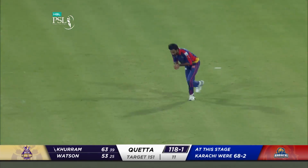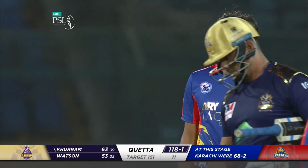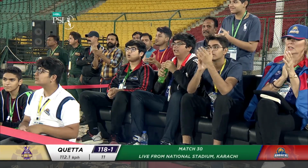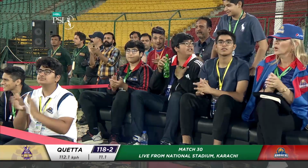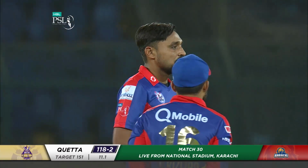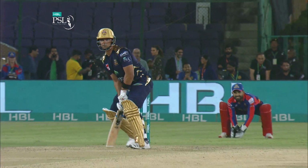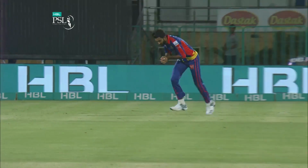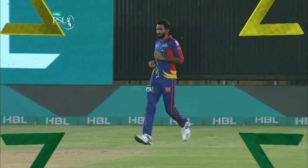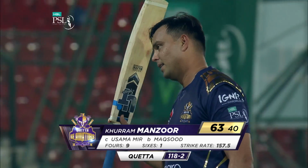Catch it is the call, yes. The Khurram onslaught is brought to an end. Waqas Maqsood is the man who's done it. Danny Morrison wanted a dynamic change, and this is what has happened. Back in the attack, Waqas tried to scoop this over. Short fine leg, and it was a slow one which did the trick. But it's been a fantastic innings. 63 off 40, 118 for 2.